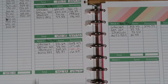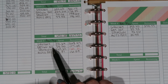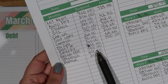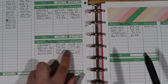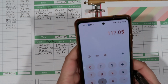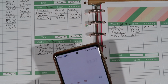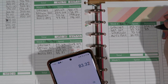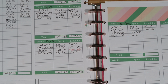All right, for eating out, the beginning of the month, we had $500 in our budget. At the end of last week, we had $117.05 remaining. This week, we spent $33.73. So we have $83.32 remaining, which I think is very reasonable. We'll be just fine there.